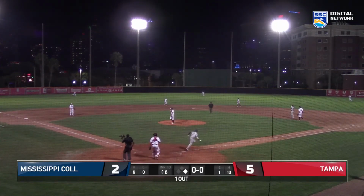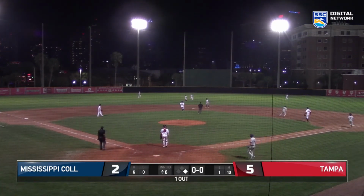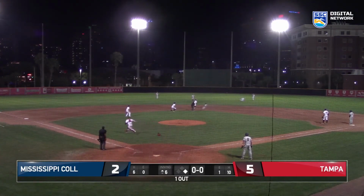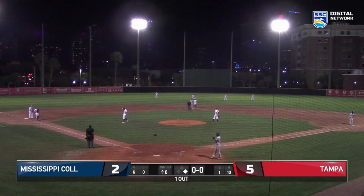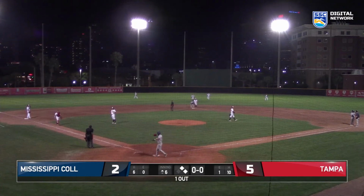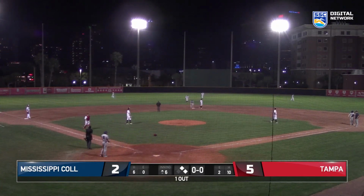Popped it up. Oh. That'll be playable for Earhart. Coming in as well as Lala. Lala calls him off and dropped it. They may have the force. Do they throw it? No. Oh. Dangerous. Yeah. That'll be an error. I think Lala and Earhart just had a little communication problem. Lala may have taken his eye off it with Earhart being so close to him.